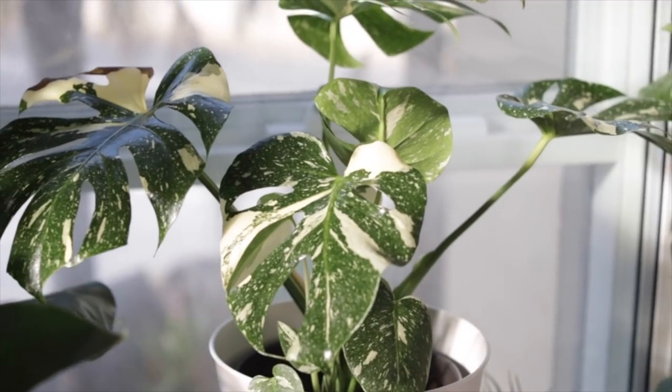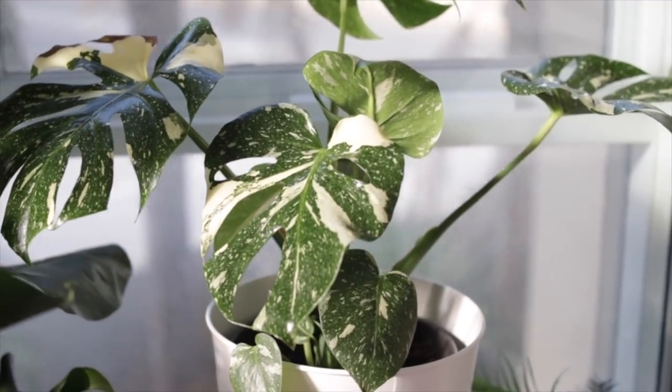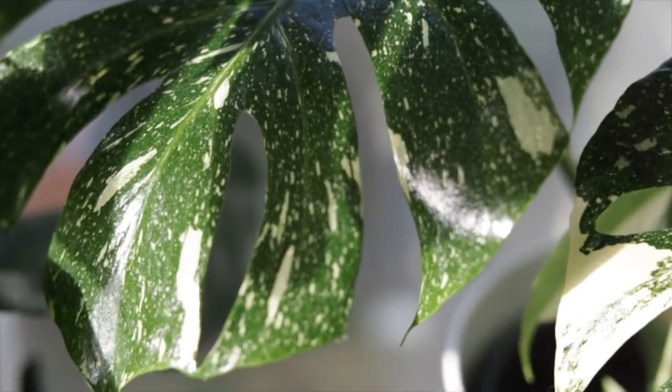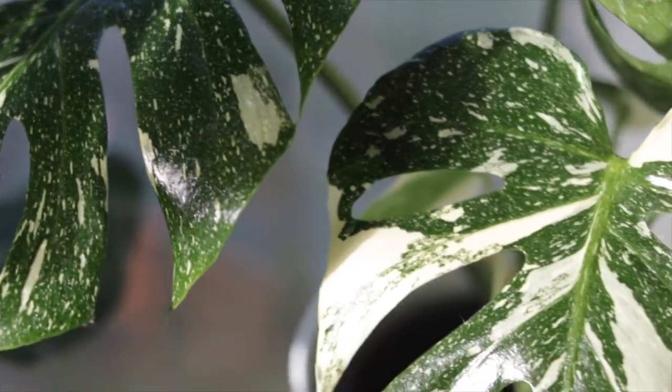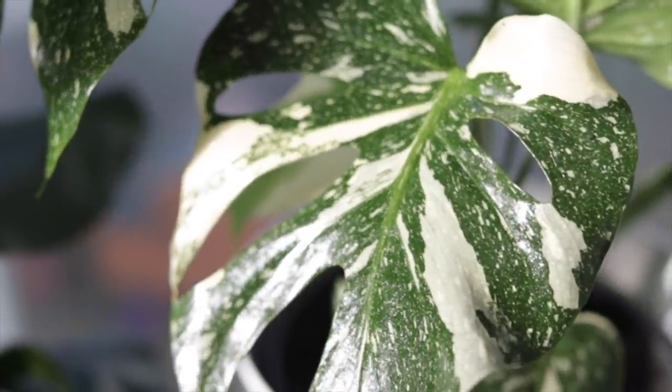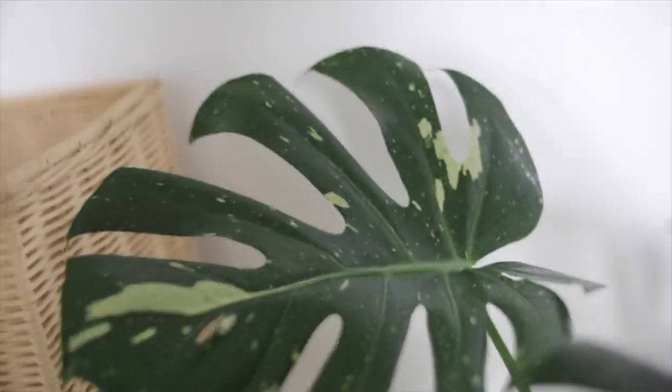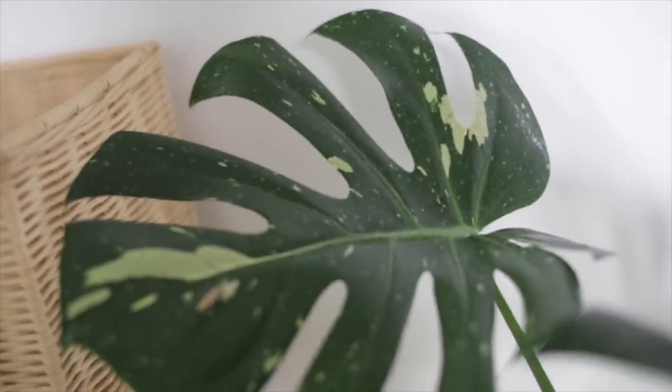Now we have a fun one, which is my Monstera Thai Constellation. So it's variegated, in case there's any people who haven't seen them before. This plant has less chlorophyll, so it does need to get more light. I do also have another one here, but this one's just more speckly. It doesn't have the big patches of white like the other one does.